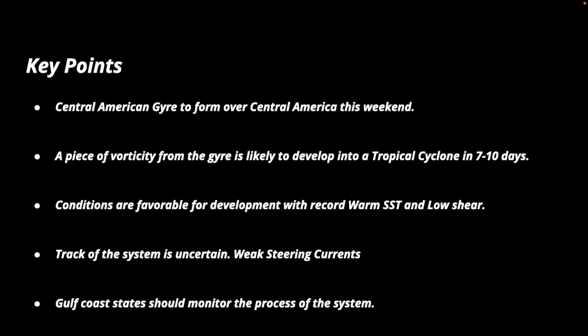Conditions are right for development of the system, with record warm sea surface temperatures and a low shear environment. With weak steering currents likely, the track of the system will be very uncertain. We'll likely see slow and erratic movement with the system, and we'll continue to see what the models show of how the atmosphere will work between the ridge and the troughs to the north of the system, and where the system will go over the next week or two.